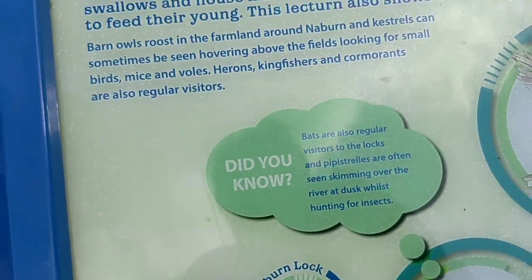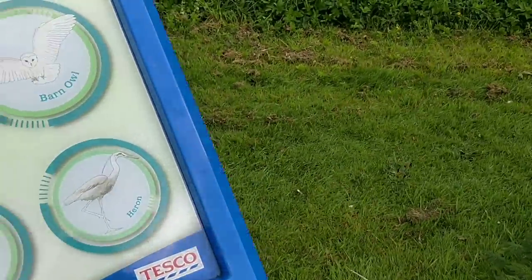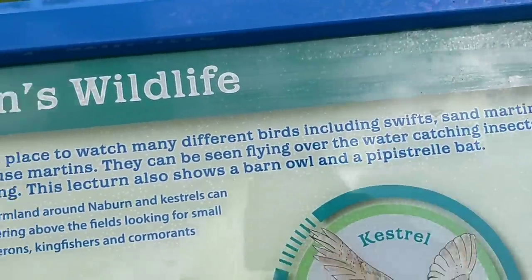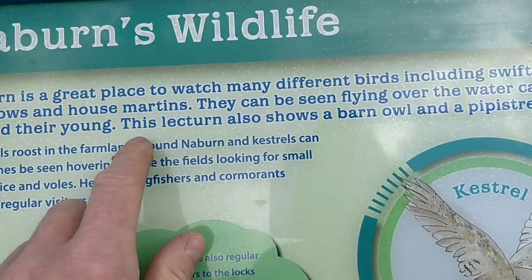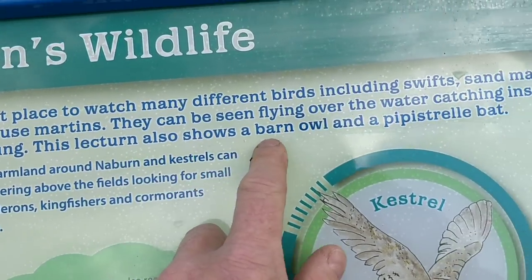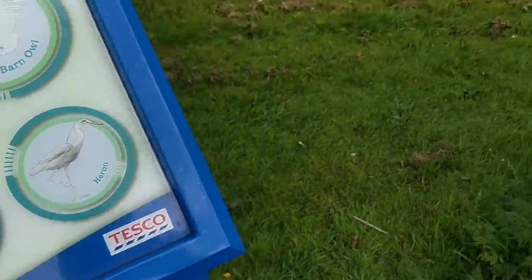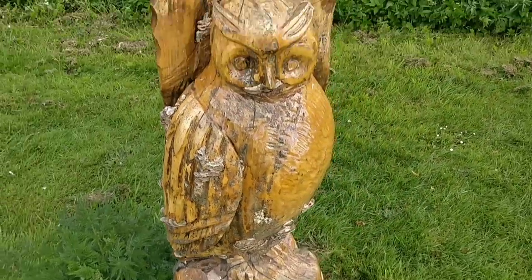It's a great place to watch many different birds, including swifts and martins, sand martins, swallows, house martins. They can be seen flying over the water catching insects to feed their young. This lectern also shows a barn owl and pipistrelle bat. It's called a lectern, is it? There's your barn owl and there's your bat.